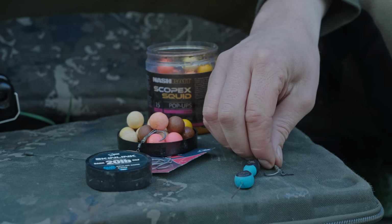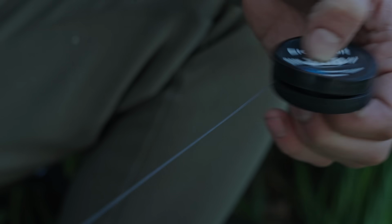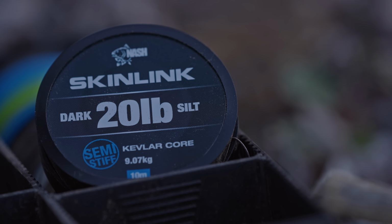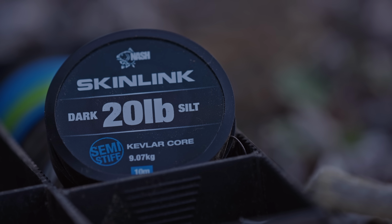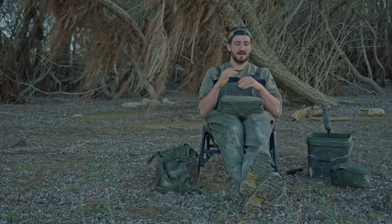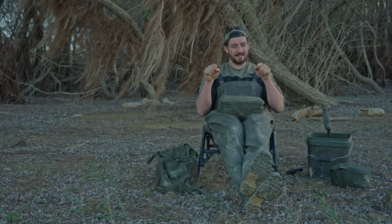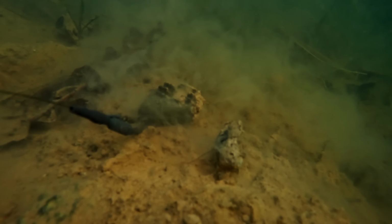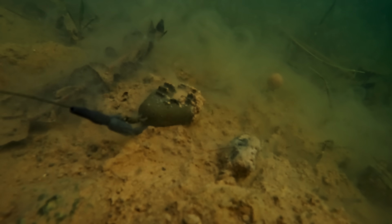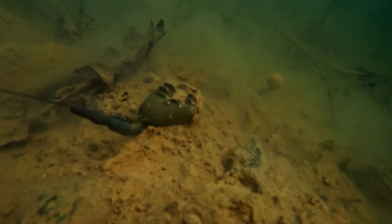I like to take a 20-pound section of semi-stiff skin link. This for me is the best boom section you can use. I don't like to use something that's completely stiff unless I absolutely have to, because I like having that mix between a kick away and not kicking away completely straight, because when that happens, if the fish comes from a certain direction, it's quite difficult for the hook to actually fly back into the fish's mouth.